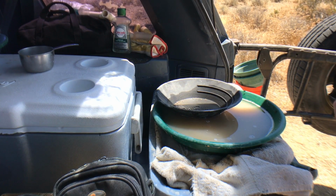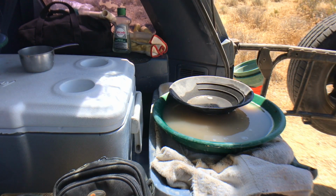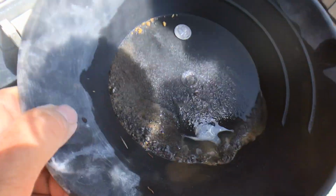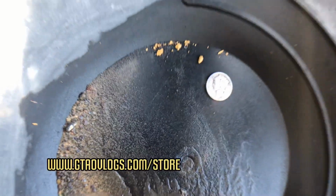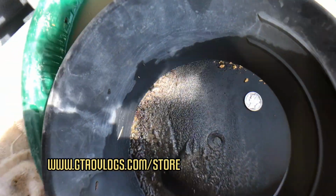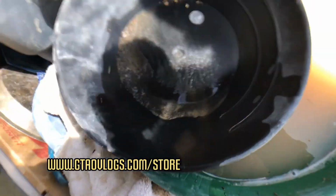I got an old dime. I'm gonna put in there an old Liberty, a Mercury head, old Mercury dime. That is pretty nice. Wow, that's some big gold, actually. That's certainly a lot bigger than I've had recently.